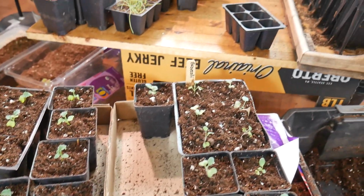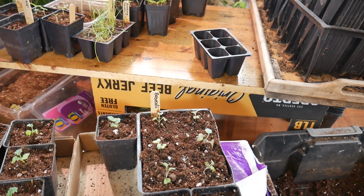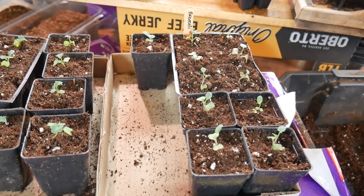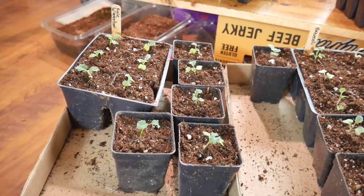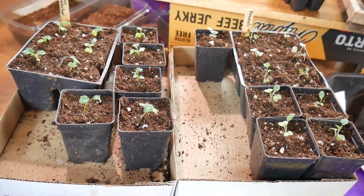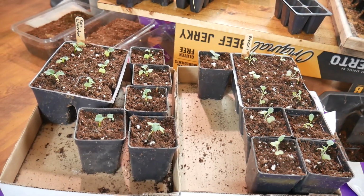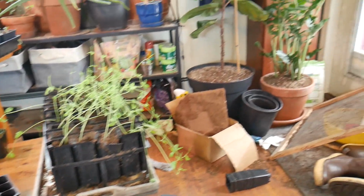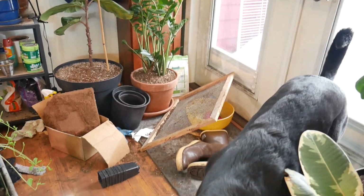Here's what I got from those two small six packs. I got 11 seedlings each from broccoli and winter borer kale. And I've got a bunch more brassicas downstairs in the garage that I'll get to this evening. Right now, I'm gonna go check on the seedlings in the hoop house.